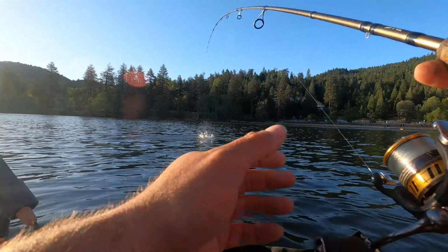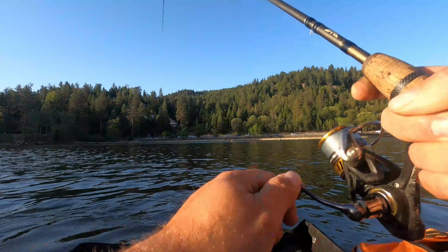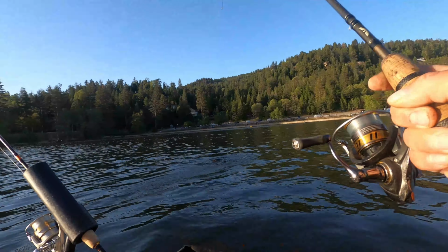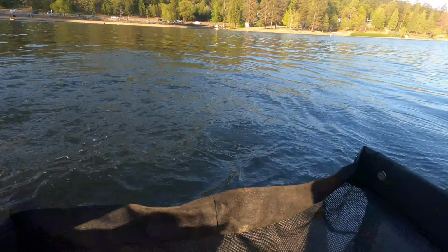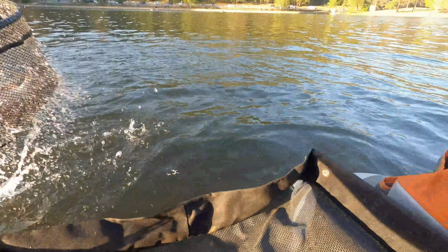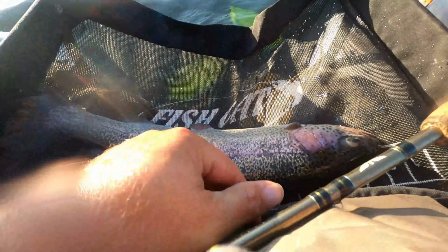All right, guys, first fish of the day. Hooked up on a spoon out here in the middle. It's a nice looking fish. We'll net this guy. Looks like he could be in the 3-pound range. Got him. That's a nice fish, guys. There you go. Let's see if we can get a picture.